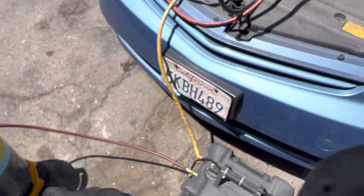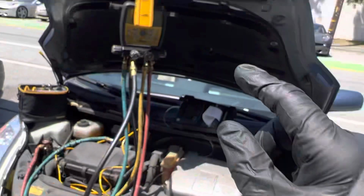So let me go through the recovery procedure, and I'll tell you how much I removed out of this Prius.